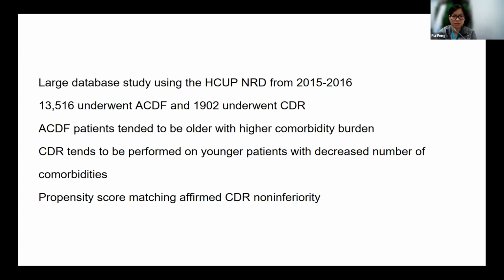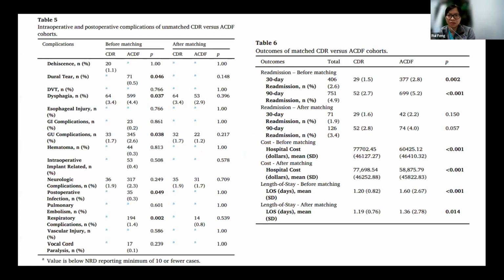And also this study was done with propensity score matching. And in the results, they affirmed that the disc replacement was non-inferior. But looking at some of the more detailed results, this table demonstrates the intraoperative and postoperative complications of CDR versus ACDF. There were some trends of the CDR group having slightly lower rates of complication, but that was before the matching. After propensity score matching, you can see that pretty much they have similar rates of immediate intraoperative and postoperative complications, which is understandable since both procedures pretty much have the exact same approach and surgical steps.